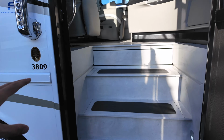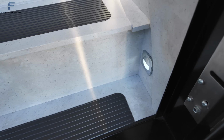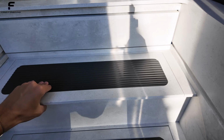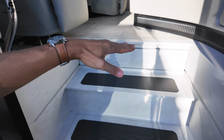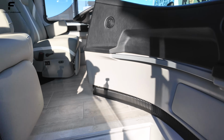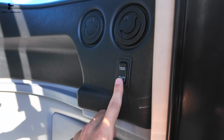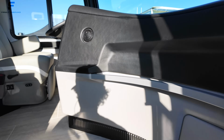And as we step inside, you have a couple different spots for storage right when we walk in. You have lights here on the steps, storage here as well. And then you're going to have your step cover that is also this same kind of tile material that will extend over this area to cover this step when you're going down the road. You have your grab handle right here for when you're walking in, so easy to get in and out. And then you have your all on and off lights right here, so easy to turn those lights on and off as soon as you walk in.